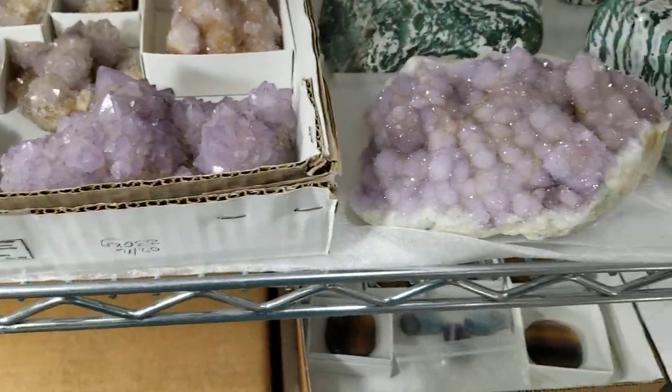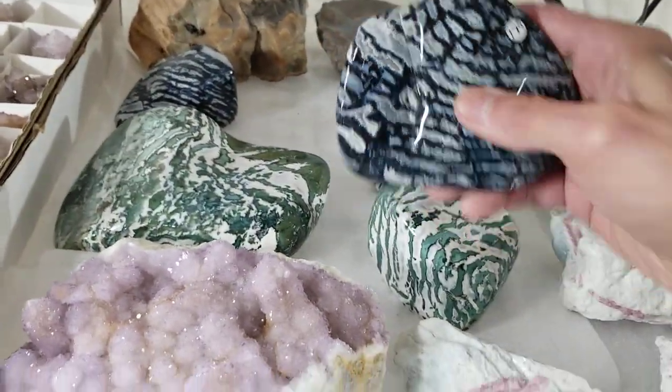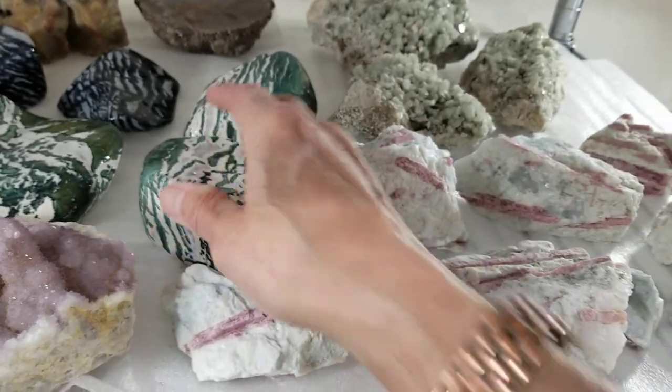So here's more of the zebra jasper. Zebra jasper is normally black and white, like this stone here. A very small percentage of it is green and white, and this is what we get from our buddy Mark. He gives us first crack at it twice a year.